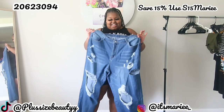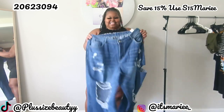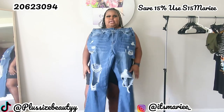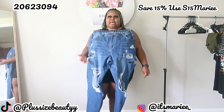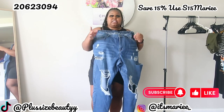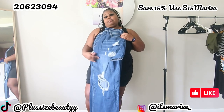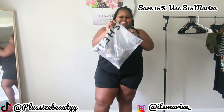These do not fit. I could not get them buttoned. Like, all of this is out. I couldn't even show y'all. They are jean material. This does have a little stretch, but it doesn't give. And again, they're straight leg, not fitted jeans, so I would think they would fit if I pull a size up. But it looks like for Shein, you might need to go up at least two sizes in their jeans because it does not give. They're not true to size. So these are really, really cute, but they don't fit. So moving on. Okay, what's this?